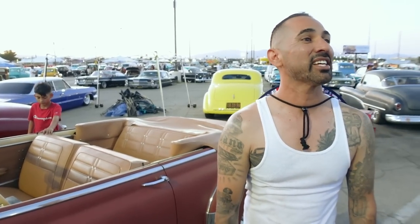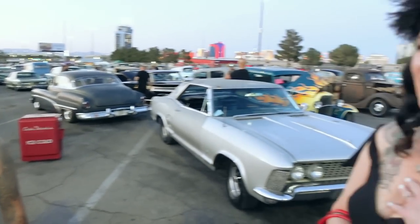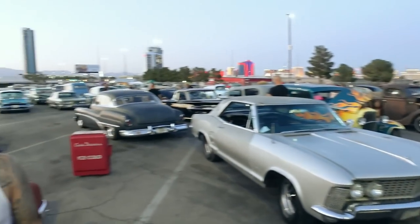The most important part. You drive this thing, right? Of course. You have to drive it. That's what I love about this show, because a lot of the people drive from Utah, California, Arizona. It's meant to be driven. A lot of trailer queens at Viva? Oh no, none of them.